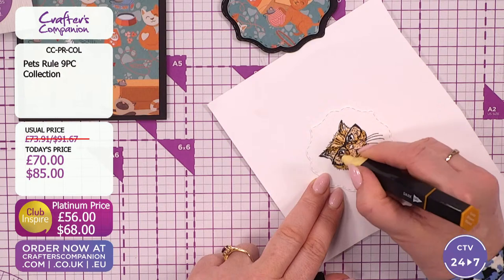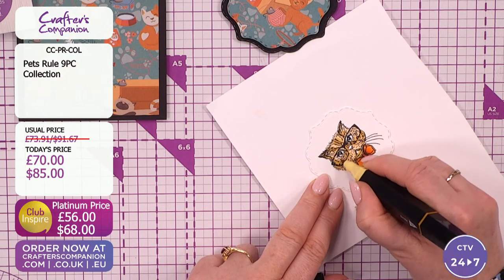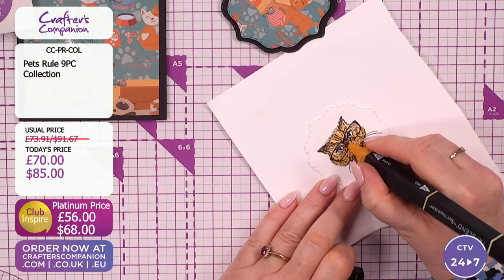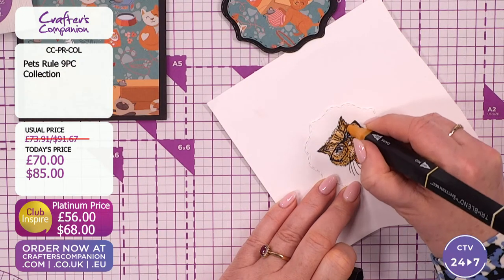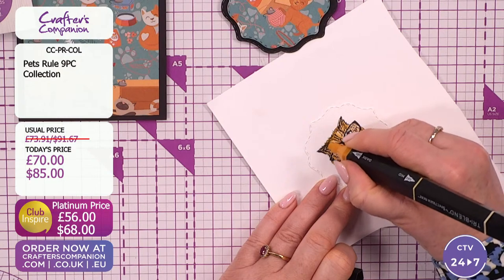Now, the good thing about this, Ben, is you've got lots of fur detail to follow, so you can really keep that sort of light and shade, pop that where you want. So around his glasses, we're going to have more darkness under his nose, but you literally follow the line of the fur. And you'll just get a really cool image coloured in.